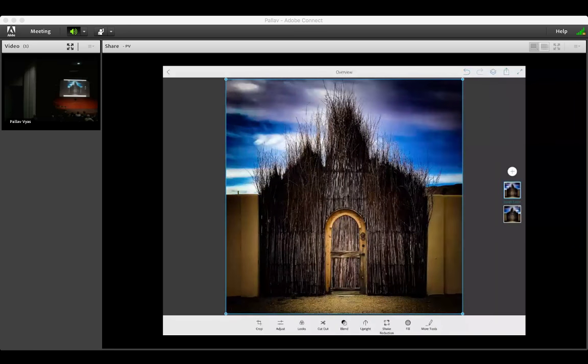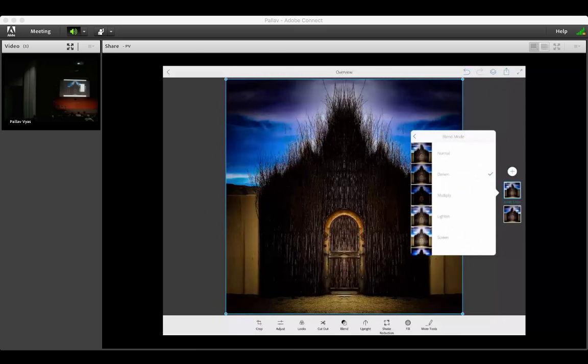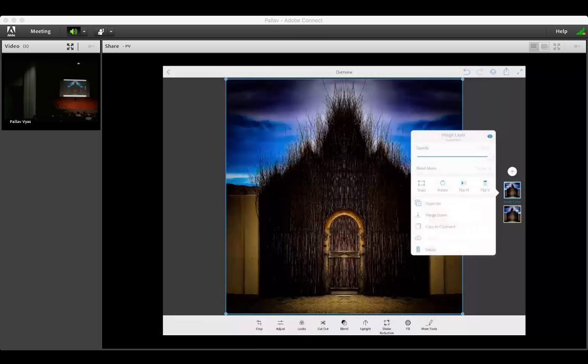Tap on it again, and let's do a blend mode. Let's do a darken. So I'm starting to get blending possibilities. Pretty dark up there. I'll bring this up here in a minute. Let's duplicate this one more time.